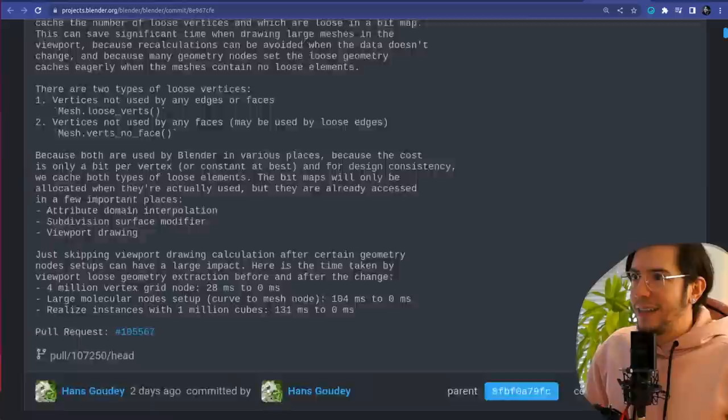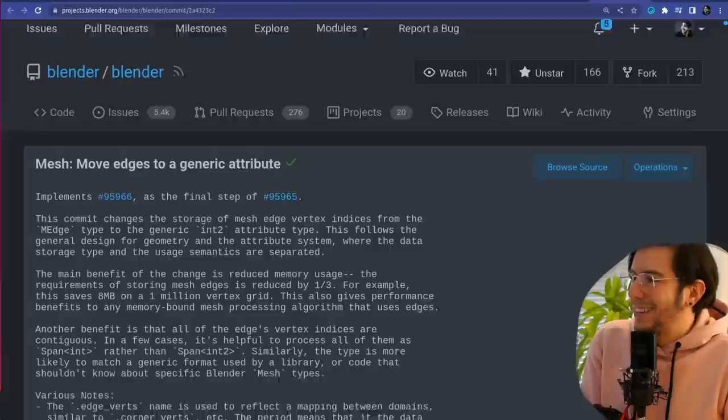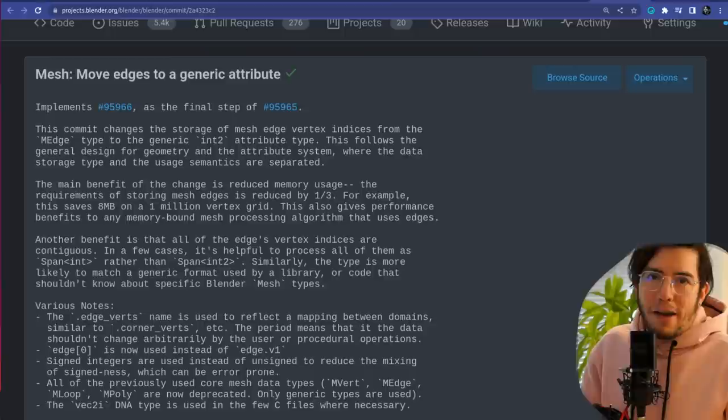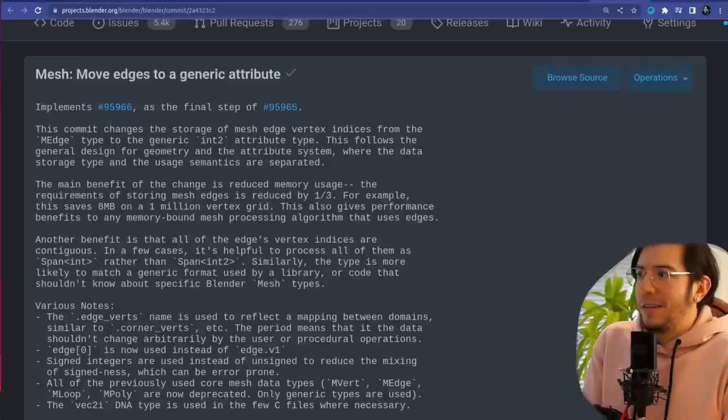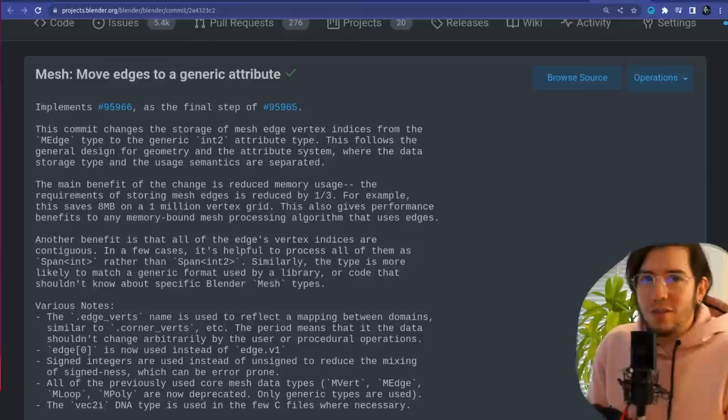And more on the performance front, we have edges are now generic attributes. That sounds like a substantial change. Edges, as in all edges, are now generic, which means that they can benefit from all the changes that are being applied to meshes in general, which should make things much faster to compute and use less memory. So how much less memory? Well, storing mesh edges now takes 1/3 of what it used to. For example, on a million vertex grid, now it saves 8 megabytes. So less memory means you can fit in more geometry, and whatever calculation you do should take much less.